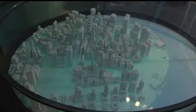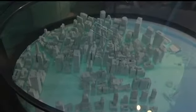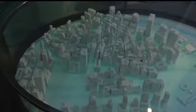Well, we thought, from the metropolitan area, that it was very important for people to see a model of what would happen if the sea level would rise 5 meters, 15 feet, or 3 meters, closer to 10?